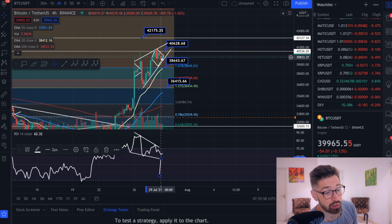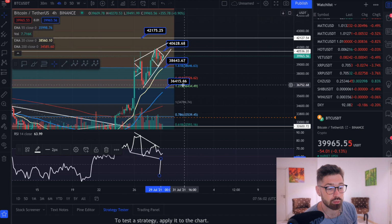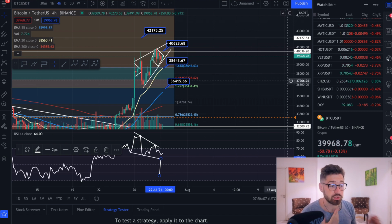You can go short if you see us start to break down from this rising wedge and go short down to about 36,415. So just a very quick update. It's not going to be super in depth.